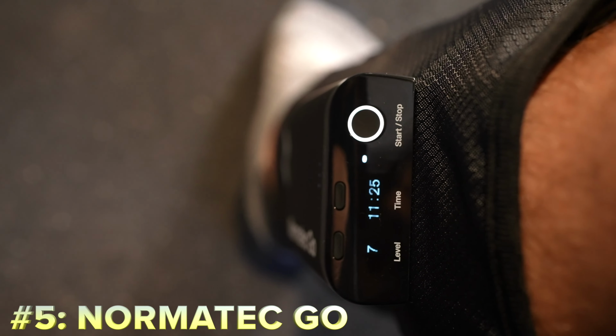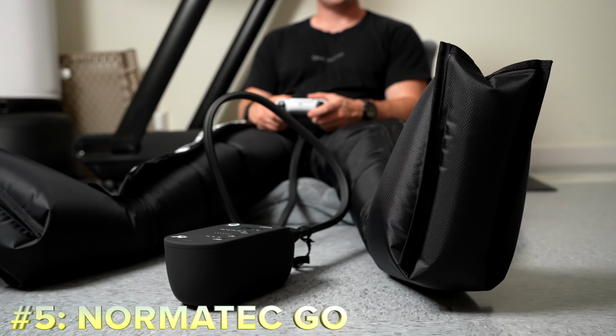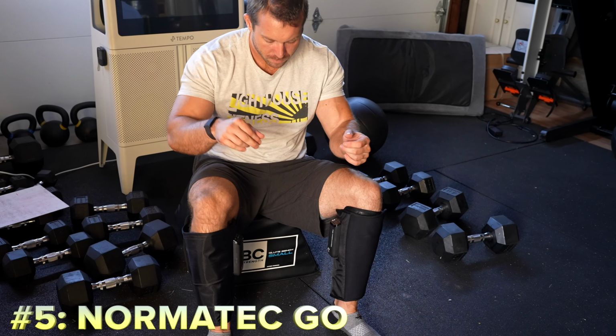And while we're on the topic of recovery, here are 3 more pieces of fitness tech that I use that I find really beneficial. First is the Normatec Go, which is basically a mini version of their larger leg compression system, which I have as well, but because it's so small and easy to use, I just find myself using the Normatec Go much more often.